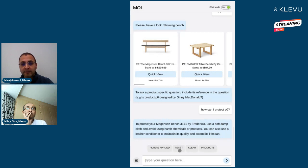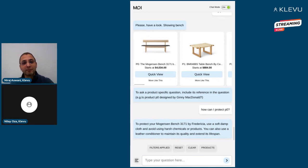So in this case, it says what are the different ways it can be protected. It says you can use a soft damp cloth, avoid using harsh chemicals or products. You can also use a leather conditioner to maintain its quality and extend its lifespan. This is where the power of GPT systems comes in. Okay, let's move on.